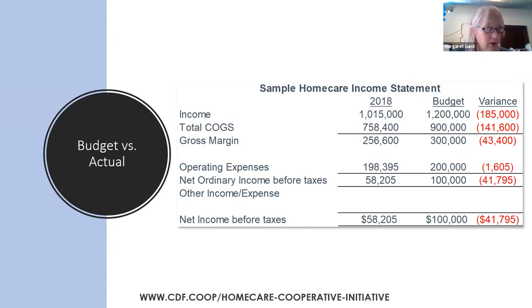So you'll see, we did $1 million. That was great, but we thought we could do 1.2 and we didn't. So a budget isn't a weapon. It isn't something to get mad about. It's something to say, why? Why did we not meet those goals? That's what you want to be talking about. What happened that we didn't meet those goals?